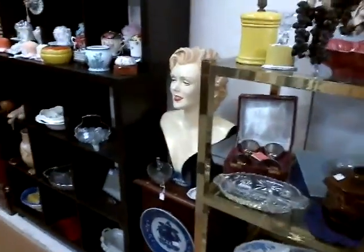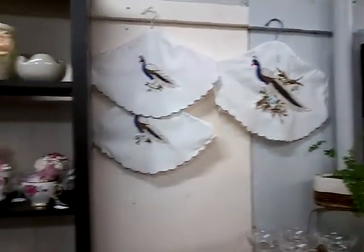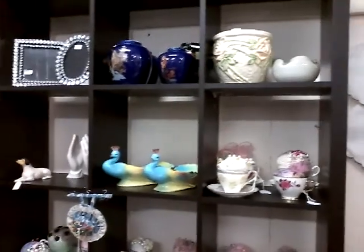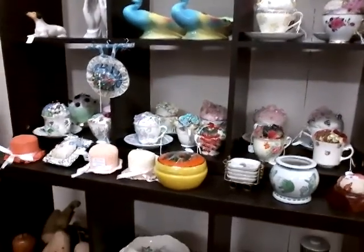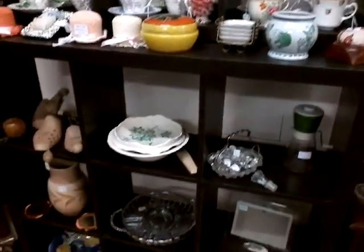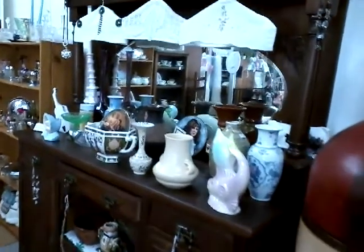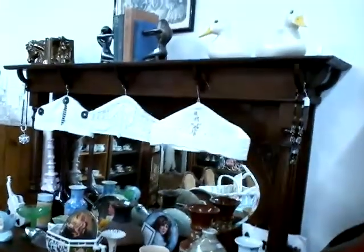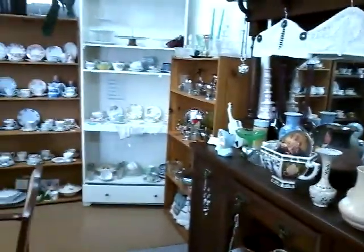This is Marilyn Monroe, very collectible piece this. She's quite rare. There's the handmade coat hanger covers. More gorgeous vases. Pin cushions using vintage teacups. These are more of our very unusual vases. And we also have some quite unusual bookends. We seem to sell quite a few of those, people looking for them. But again, the unusual and the rare.